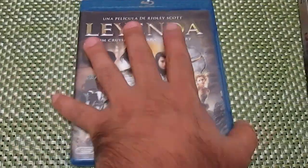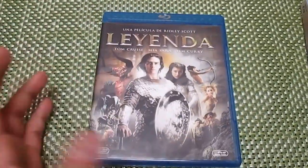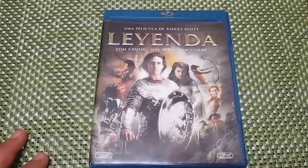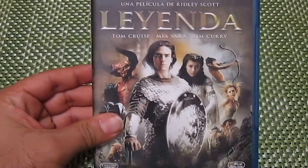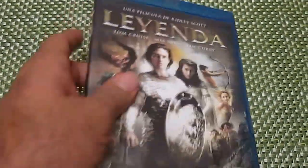Again, I like this movie a lot, but only for the visual elements. I mean, the story is really not that interesting. They're all searching for this lost unicorn horn that was stolen by the devil creature played by Tim Curry. It's not that exciting.